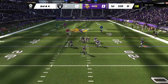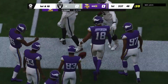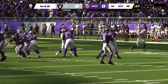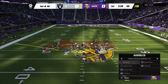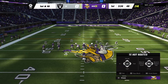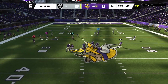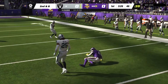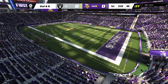Throwing, Cousins. That's complete to Justin Jefferson. And he'll take this to the other side of midfield before going out of bounds. So here's a 1st and 10 now in Raider territory at the 48-yard line. Cousins. Swinging this out wide here for Cook. And he'll be tackled on the other side of midfield at the 46-yard line.